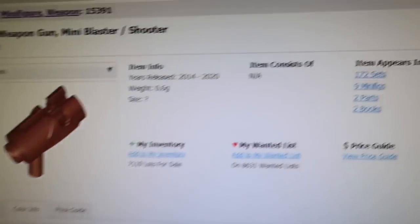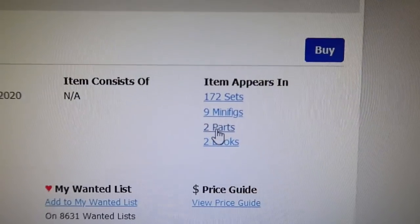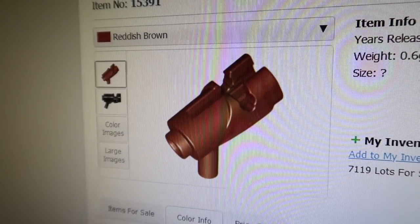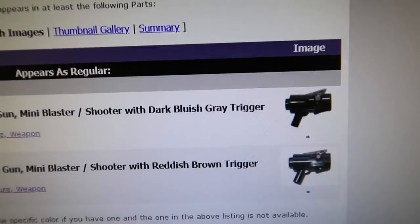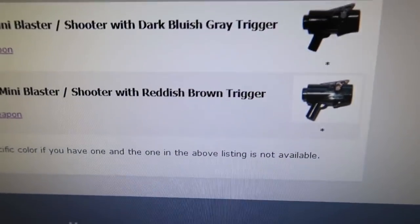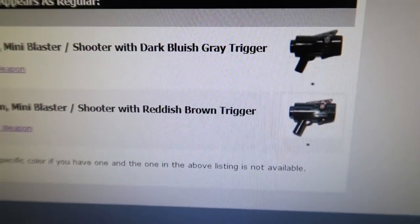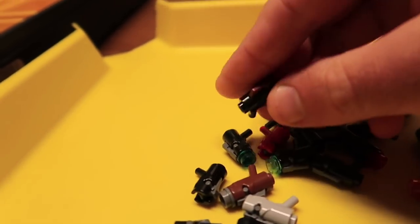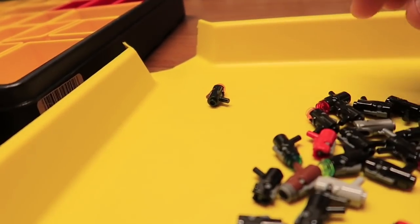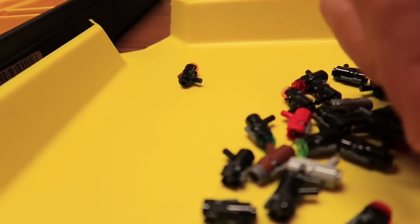And these ones are nice because if you go to the parts, obviously these have all the triggers in them, I'm not going to sit here and take out these triggers because they're very, very difficult to do that. So there's ones with a reddish brown trigger and one with the dark bluish gray. So I do have, here's one with the reddish brown. So you got to separate that. So it looks like there's just one.